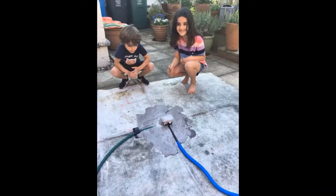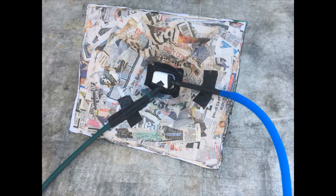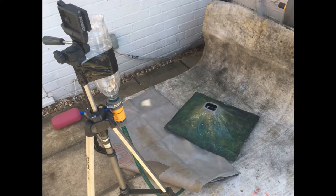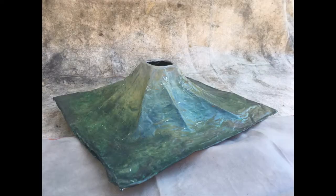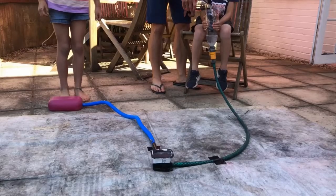On the 25th of April, we prepared the model of the volcano for our final eruptions before we did one last test. Ready, go!